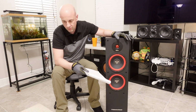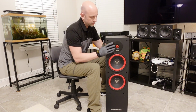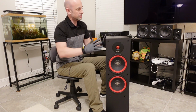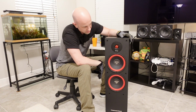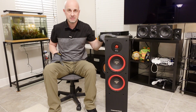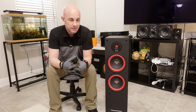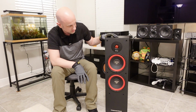Another point that I do want to mention is that it's not very heavy. So I can come over here and pick it up. Now, I'm not saying it's exactly light, so if you have a bad back, don't go and do that. But for me, being able to pick up this speaker, considering its size, this could be an option for people that might not have the best back, where you can't lift those 50 to 80 or 100 pound monster speakers out there. So that's just something to consider.